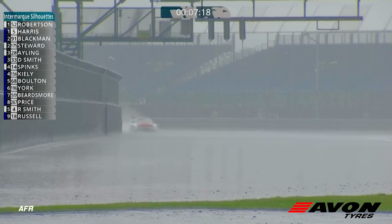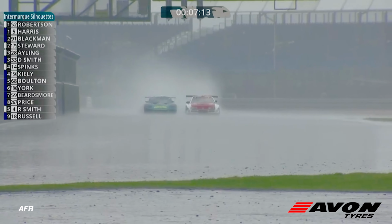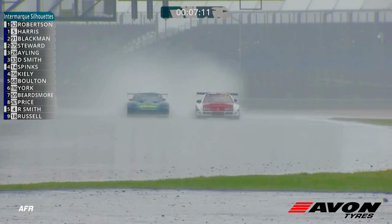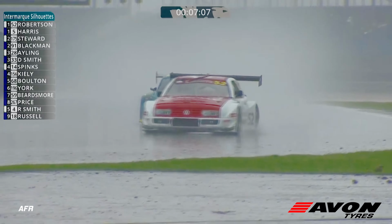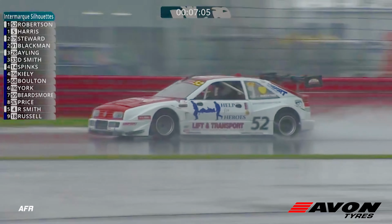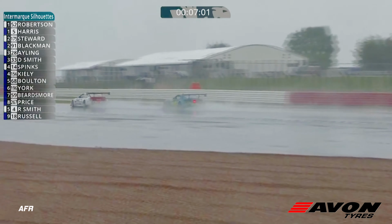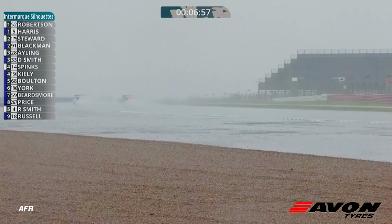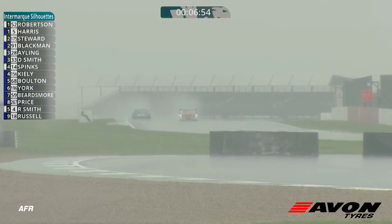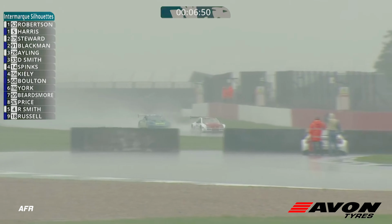So through they go with 52 Mick Robertson in the lead still, but being challenged ever so strongly by number 5, Ray Harris, for the lead. They cross the line a quarter of a second apart. In third place is 175 John Stewart from way back, and then Malcolm Blackman, number 91, is fourth, and fifth is Chris Ailing.